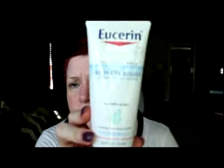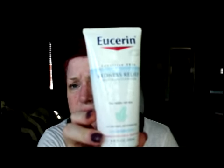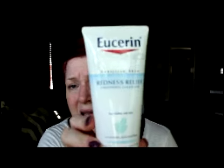But I found this Eucerin, and I used it this morning, so a lot of the redness, you could tell I'm really sweating, a lot of the redness left, but this is what I use to cleanse my face in the morning. I've been using it for a week and a half, and it's called Redness Relief, and it's for visibly red skin. It doesn't have a smell to it, and it feels really, really good on the skin, and it feels like your skin's clean but not stripped like a soap would.